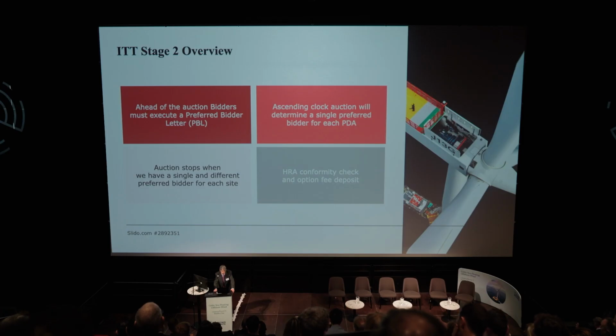The letter will require that bidders that are successful in the rising clock auction process enter into the wind farm agreement for lease, and that will be subject to payment of the option fee deposit and the HRA conformity check, which we'll come to in a few minutes. Bidders that don't become preferred bidders through our auction process, the preferred bidder letter will fall away.